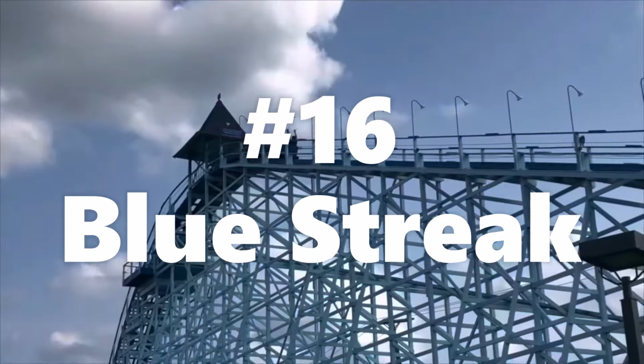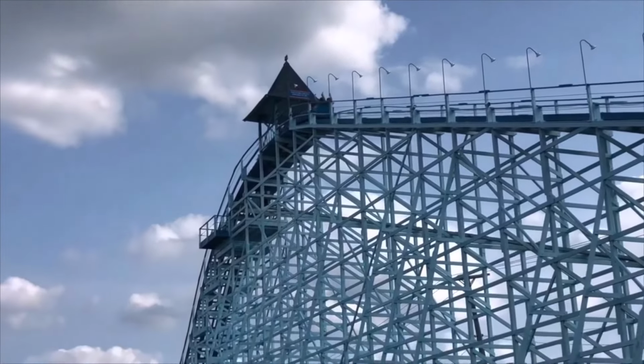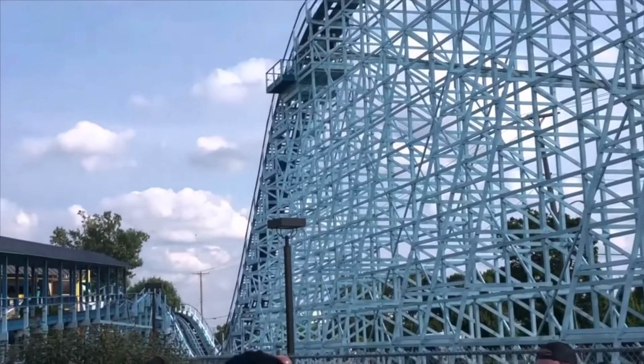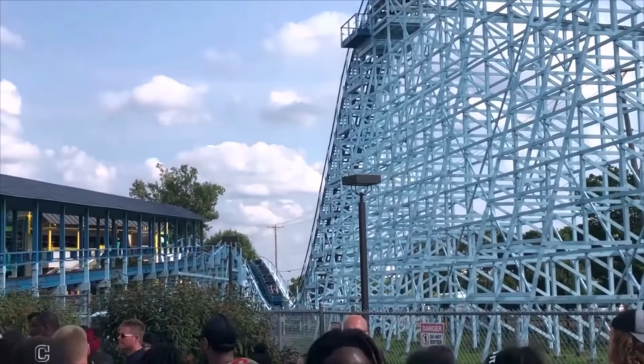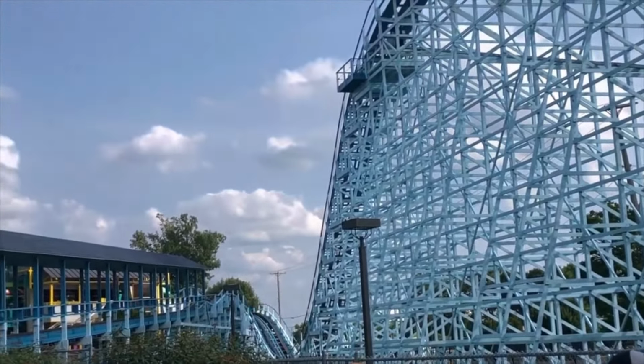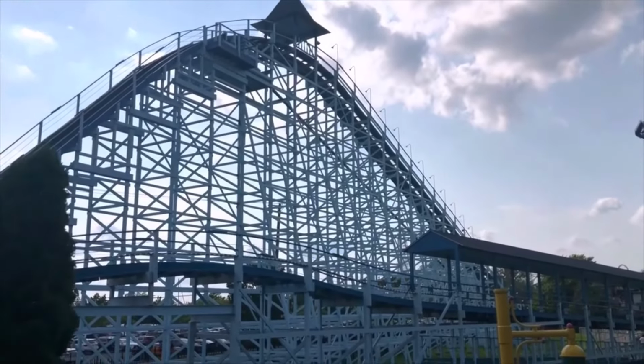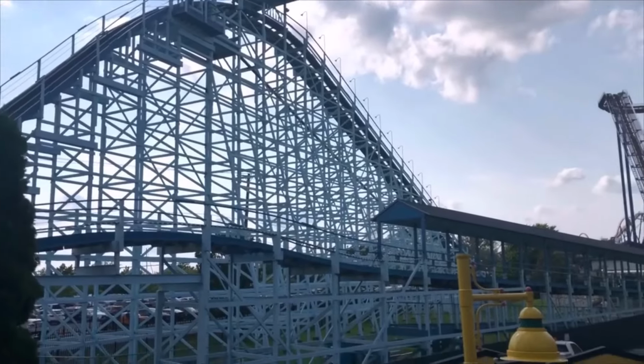Number 16 is Blue Streak. A pretty rough ride, but some pretty strong airtime as well. I like that. It has a shocking sense of speed, and I dare say this is the scariest ride in the park because of the way it really throws you around in a somewhat painful way. But I feel the pain is more than made up for with the fun airtime, speed, and charming experience.